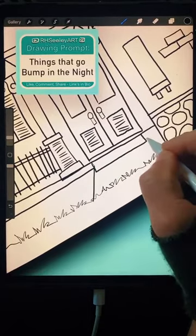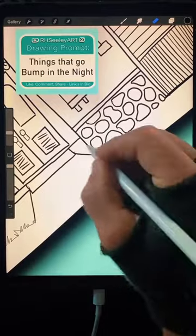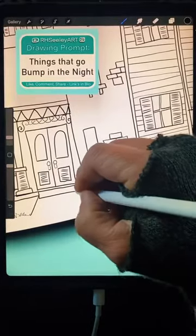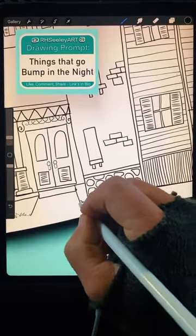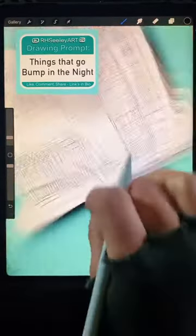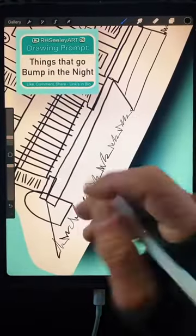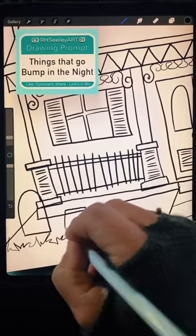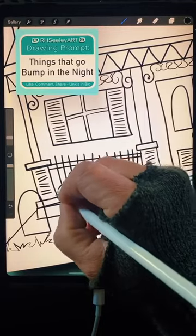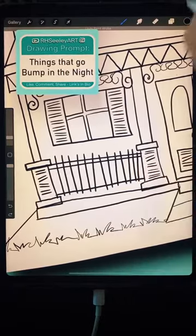Put in the front stoop. So this, I can go back and erase the grass here. Make this one straight so that I can have some grass on this side still. Put the lines for the pavement in. There we go. We've got to throw in a headstone or two. I should put the headstones on another layer. I'm going to put the headstones on outline too so that I can work on them.